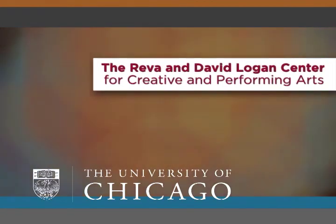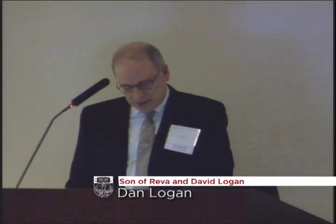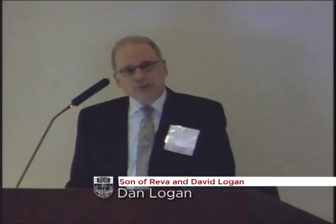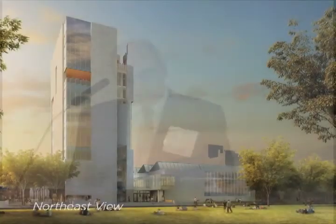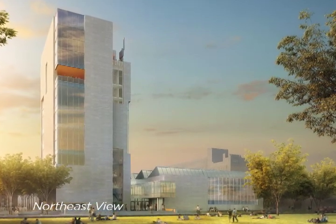When ideas get started in our society, they often appear in the arts because artists are visionaries. The presence of the Logan Center, which will be modern and one of the biggest buildings on campus, will let people know that the U of C, which is known, of course, for its tradition of liberal arts, also has a deep commitment to the arts of the present.